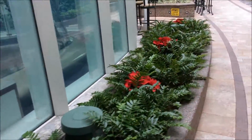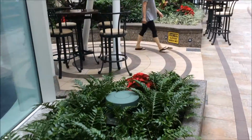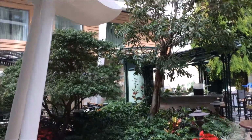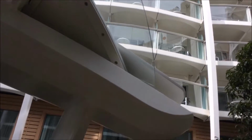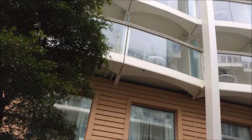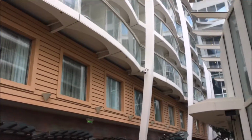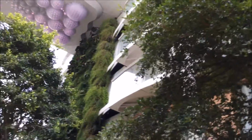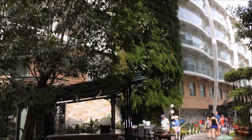As we come around the bend here, we see more of the beautiful scenery and the plant life. And once again, you've got the balconies which are overlooking Central Park. This is more of the balconies in Central Park. It might not be as noisy as the balconies which are overlooking the boardwalk, kind of a personal choice.